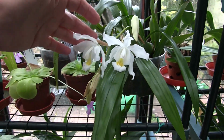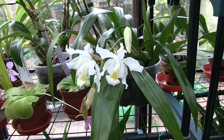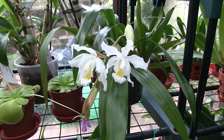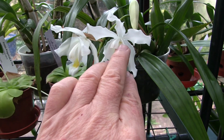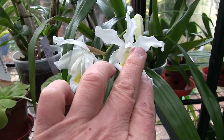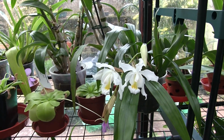Quite large blooms, and the purest of whites with that lovely yellow centre. And there's a lot of unusual going on with this, with the frilly bits and the frilly bits inside the lip. I don't know how well the camera can pick those up, but it's got like a frilly pathway going up the centre of the lip. Very attractive blooms, and yeah, well pleased with that.